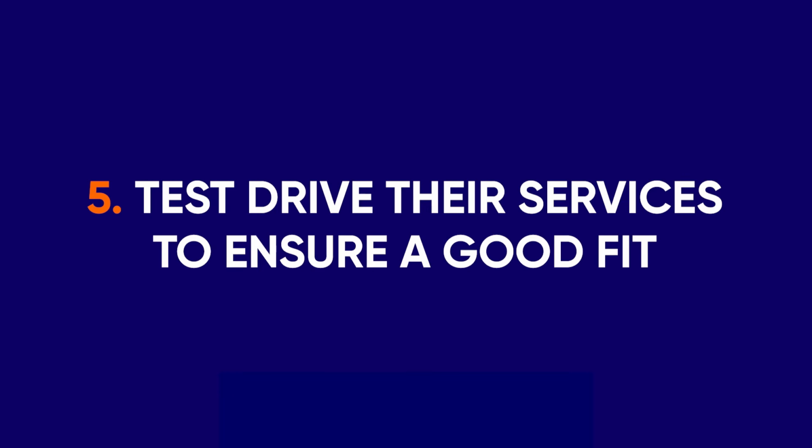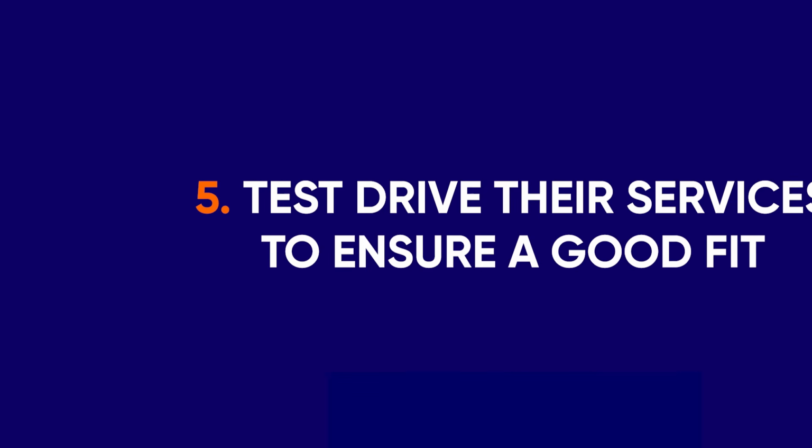You can also ask for a student reference to determine if an MCAT tutor you're considering is effective and suited to your needs. This may ruffle the feathers of some tutors, but anyone worth their fee should be able to point you towards reviews or feedback from students they've helped in the past. Asking for recommendations to initially find a tutor is important, but so is asking for student reviews from the tutors themselves. Number 5, test drive their services to ensure a good fit.